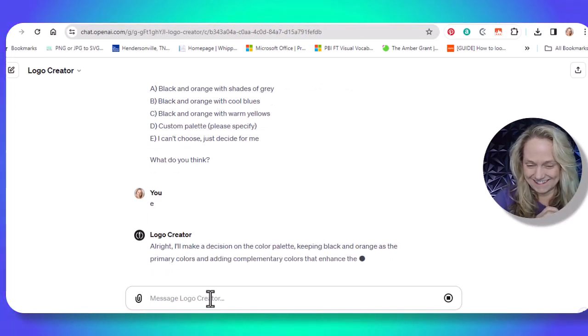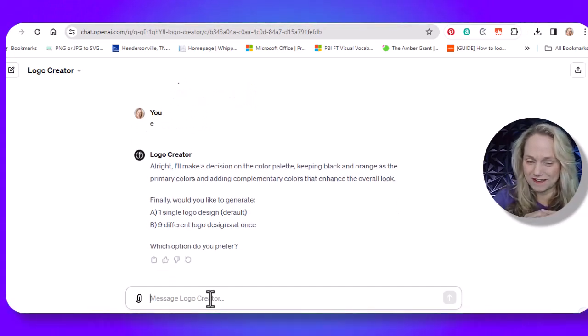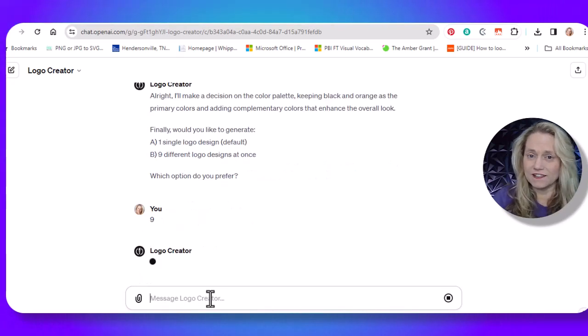Okay, or it's going to ask me another question. Finally. So hopefully it said finally. So I'm hoping... do you want a single logo or 9 different designs to choose from? Let's go with 9 different designs. That way, that's pretty good.